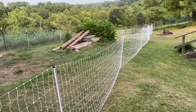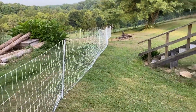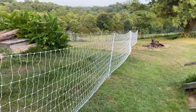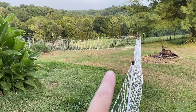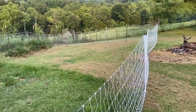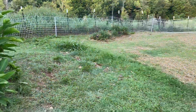So this is the new fence. I don't know if you could tell from the other videos, but the poultry netting is 164 feet long, the one that we got. You can see right here, where this green line is, that's where the other fence was. So we moved this down quite a bit and gave them a little bit more room. I don't know how that's going to work out. We'll adjust if we need to.